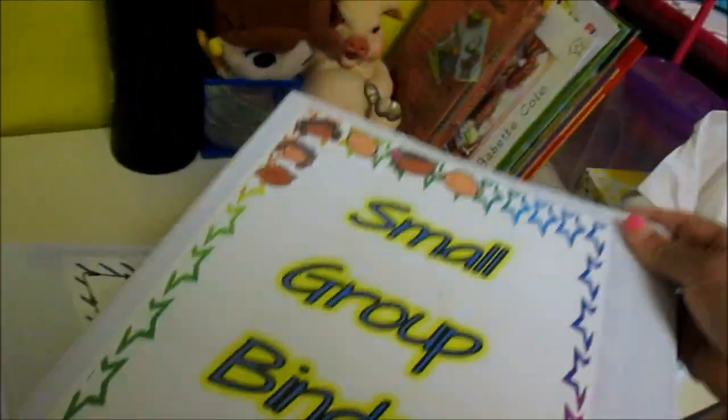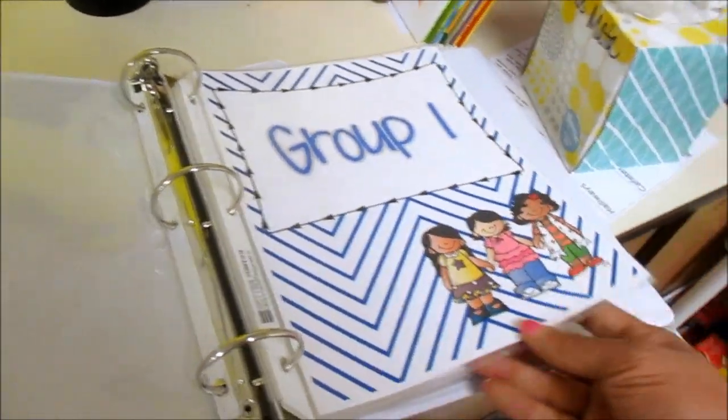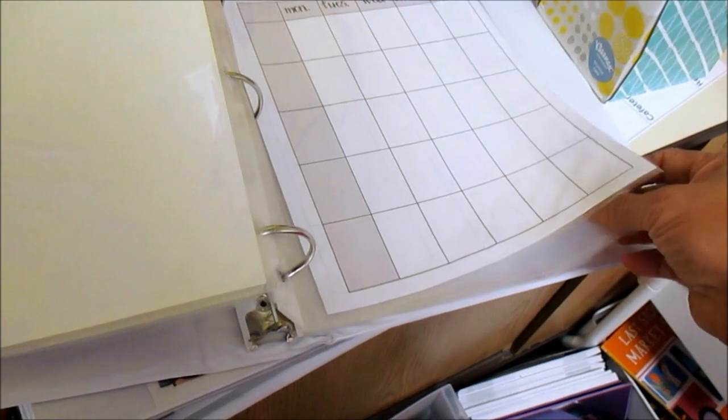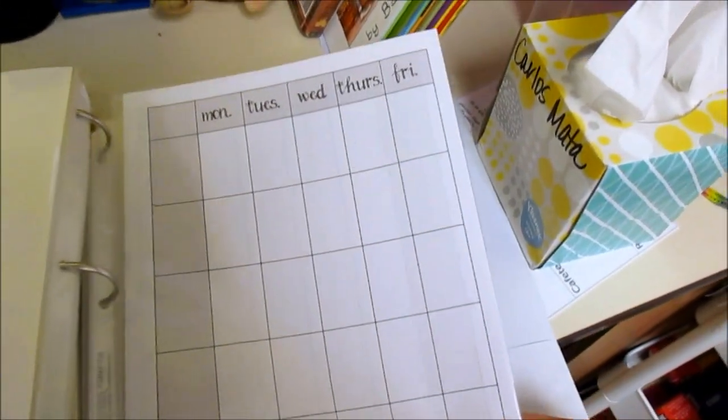I've got my small group binder. I waited for a long time for them to give me the paperwork that they want me to use, but I just finally printed them up myself. These dividers, I got this off Teachers Pay Teachers, of course. And I think these dividers also came with variations of the Monday through Friday form, and I just made up 1 copy of that to see if I like it.